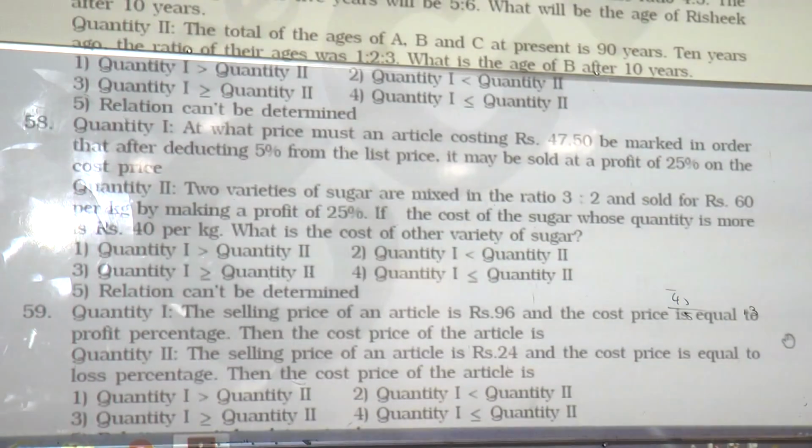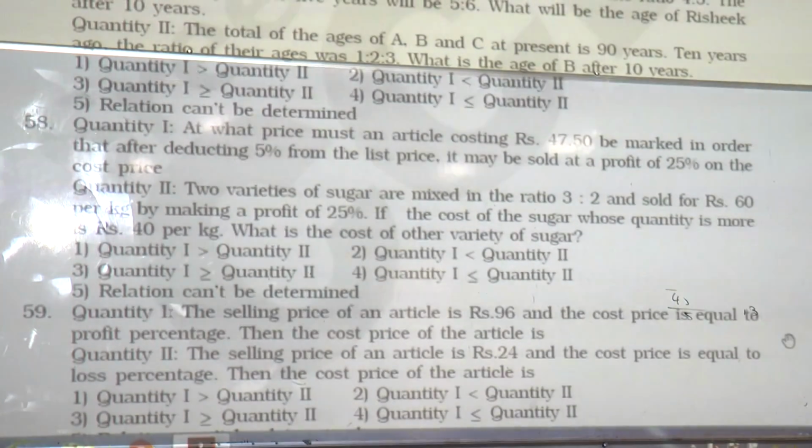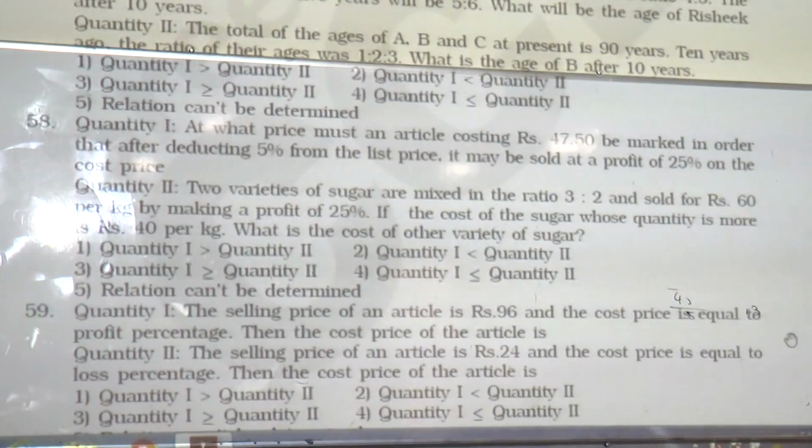At what price must an article costing 47.5 be marked in order that after deducting 5% from the list price, it may be sold at a profit of 25% on the cost price? Right, cost price of the article is 47.5. After reducing its price by 5%, they must get 25% profit. Fine. What is cost price? 47.5. This is cost price. They are expecting 25% profit.